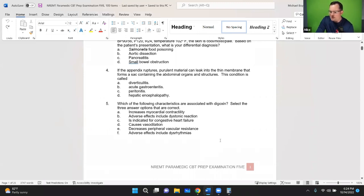Lucas says, so does dig increase or decrease heart rate? So what it's supposed to do is maintain a heart that's failing. So keep it in the normal range of not only contractility and how strong it squeezes, but it's also supposed to maintain a rate which is a normal rate. We say 60 to 100.